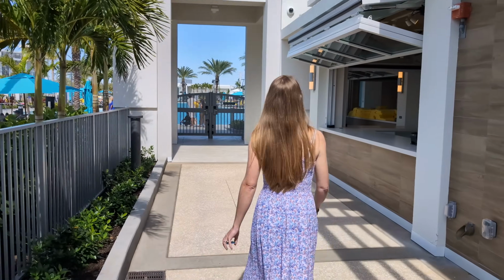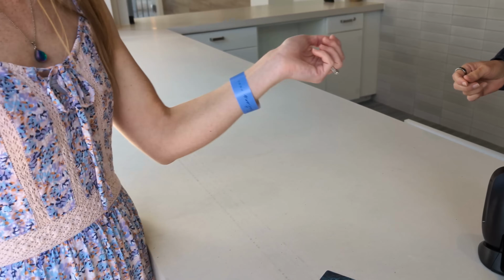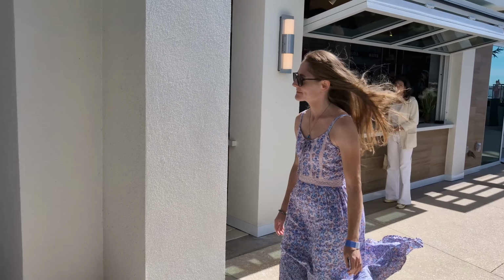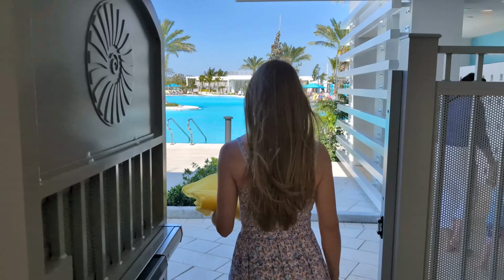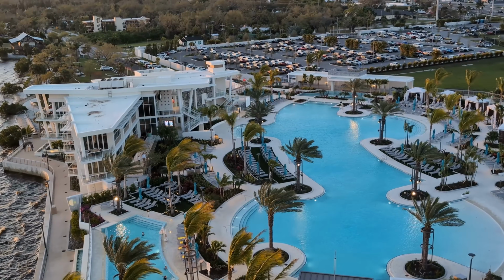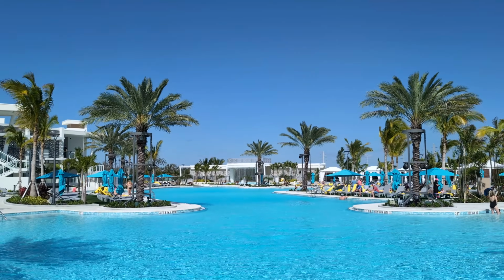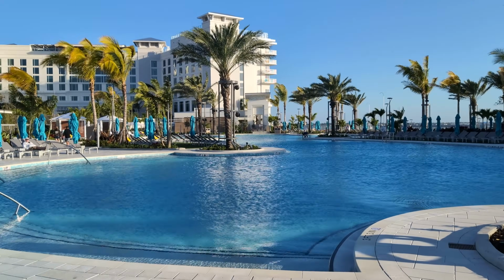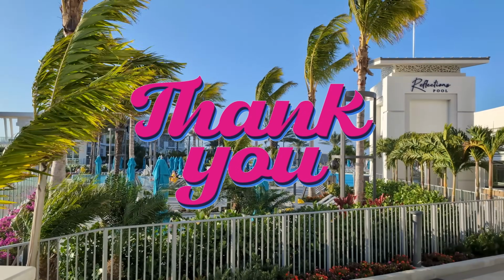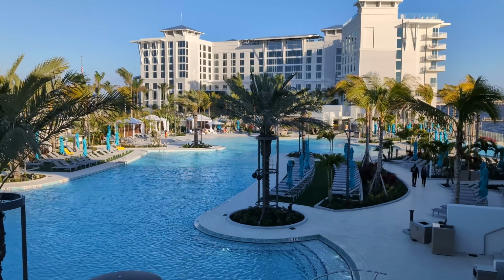Speaking of which, we stayed at the Sunseeker in late February of 2024, just over 2 months after its December grand opening. And as we expected from a 2-month-old property, everything looks brand new. But what we weren't expecting was just how stunning this entire property was, especially the Reflections pool deck. And while we show you a little more of this area, we'd like to give a big thank you to Sunseeker for hosting us on our stay and allowing us to share this absolutely beautiful resort with you.